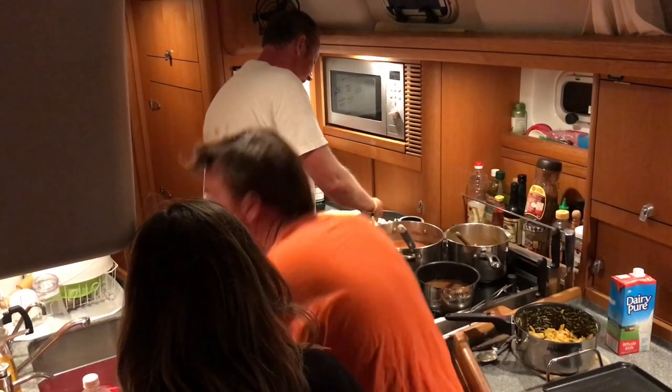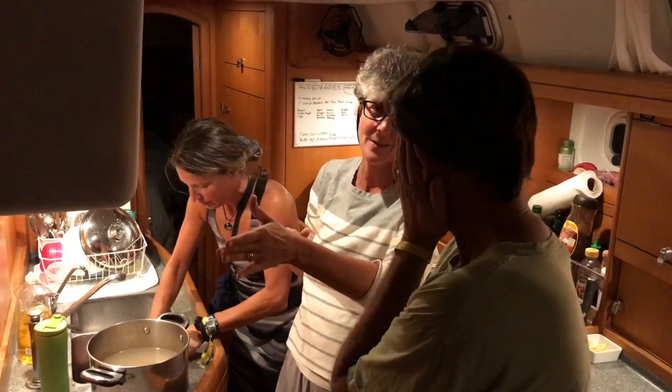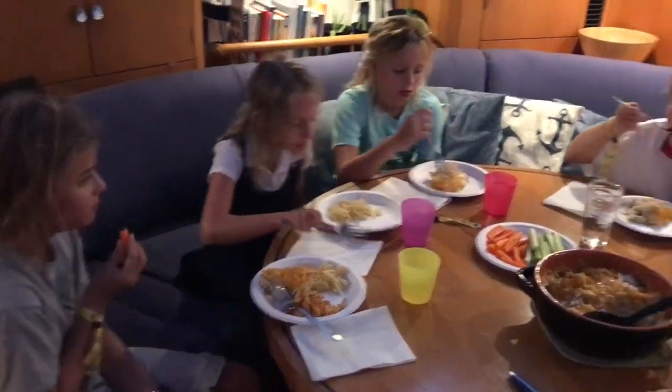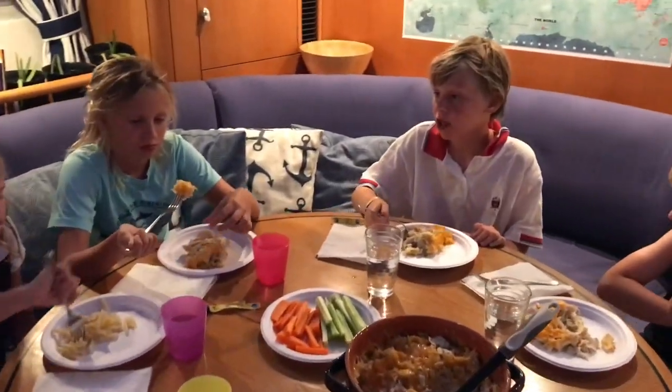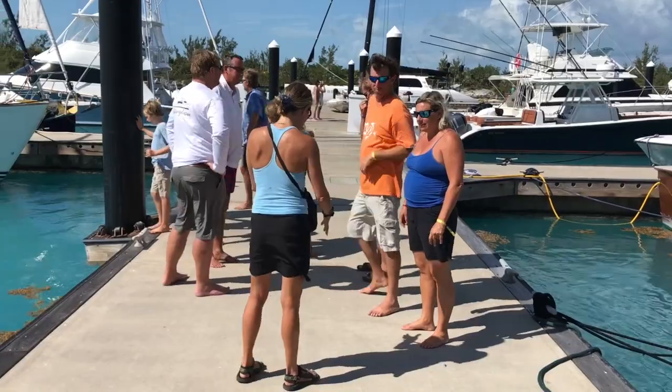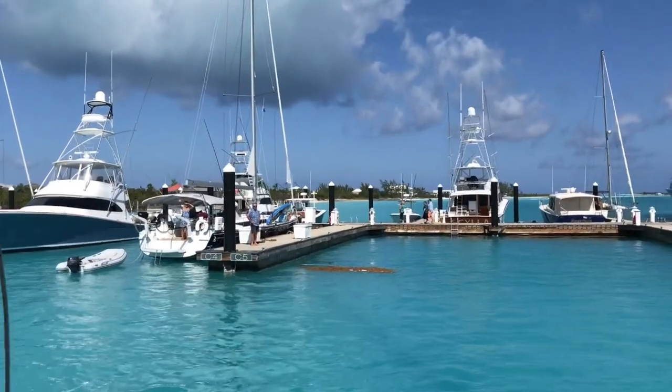The time eventually came for us to have our last supper together. Serena 1 was heading to Cuba. We were buddy boating with Pura Vida until the next Turks and Caicos island, and then planned on heading to Puerto Rico, and Pura Vida was heading for the Dominican Republic. We all congregated on the pontoon before leaving to say our goodbyes.